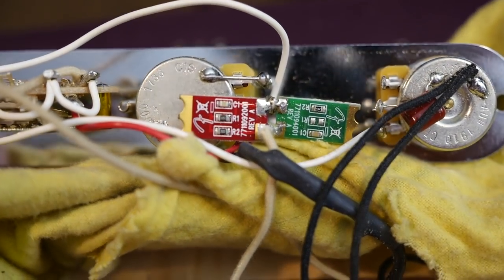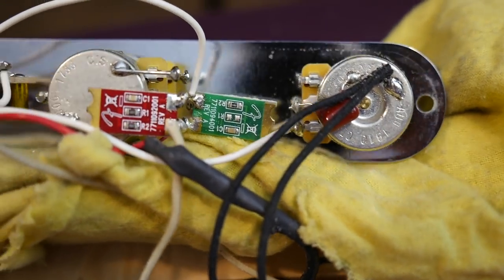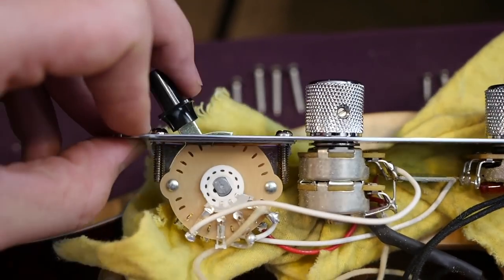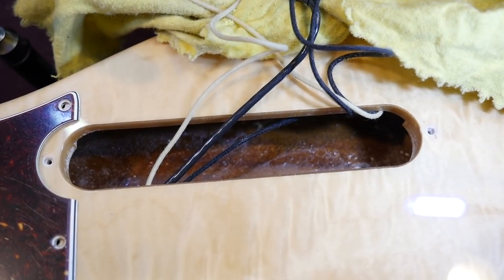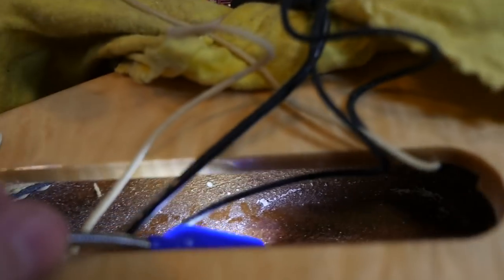But those are CTS pots, and then I'm not quite sure what those little circuit boards or whatever they are doing. But we'll take a quick look at them here. Simple three-way toggle switch here, nothing fancy there. But now it's time to take an adventure inside the Telecaster. So inside here, that just leads to your output jack. That's just pretty much the normal stuff here.